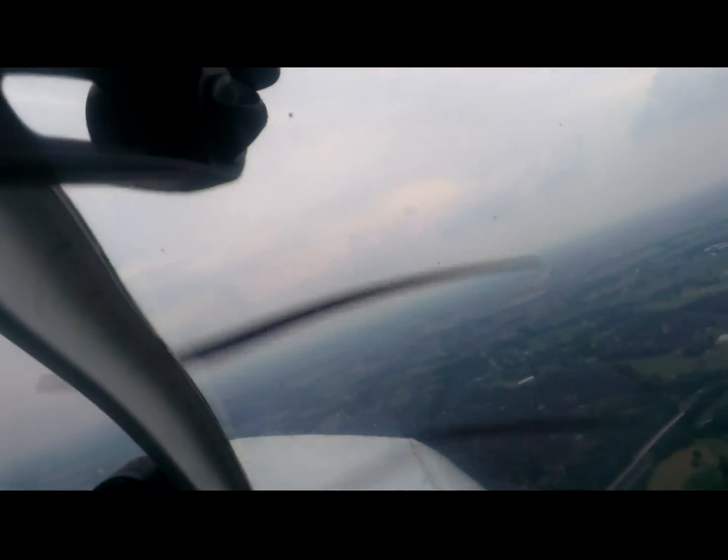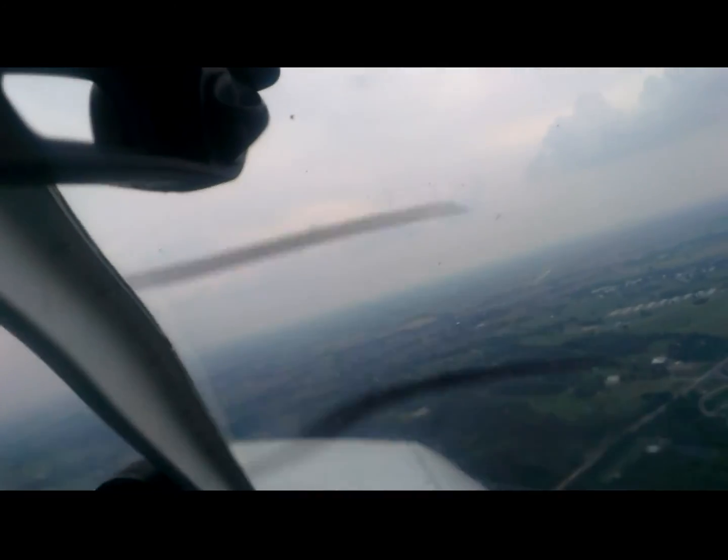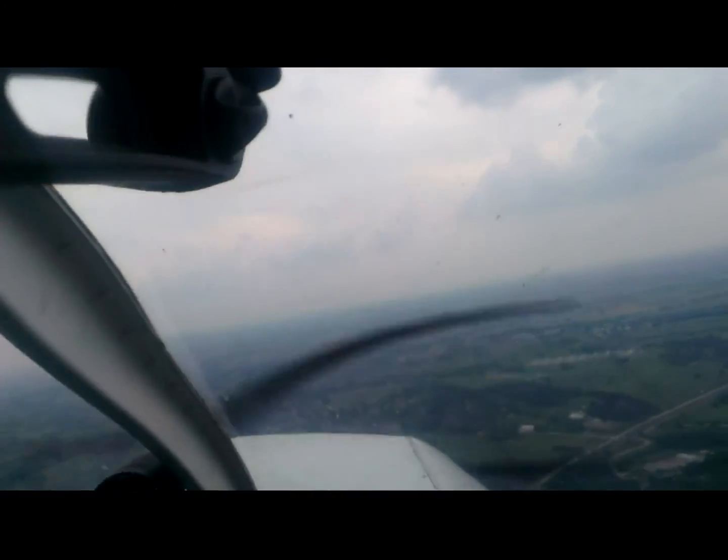Cherokee 707, wind 270 at 4, runway 22, clear for the option. Clear for the option, 22, Warrior 4377.